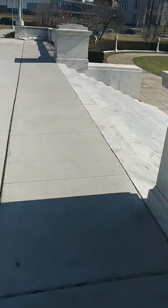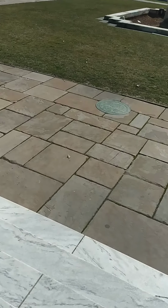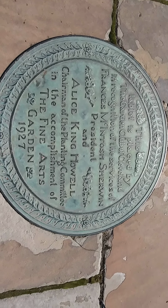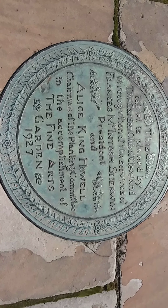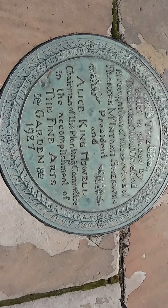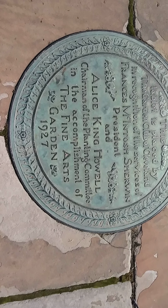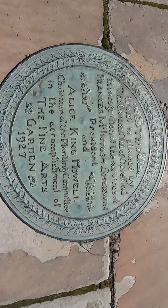Okay, we are at a fountain. I am going to show you this right here. If you can see closely, the label was placed by the Garden Club of Cleveland, in recognition of the service of Frances McIntosh Sherwin. She was the president, and Alice King Howell, chairman of the planting committee, in the accomplishment of the Fine Arts Garden, 1927. This was dedicated in '27 by their names.